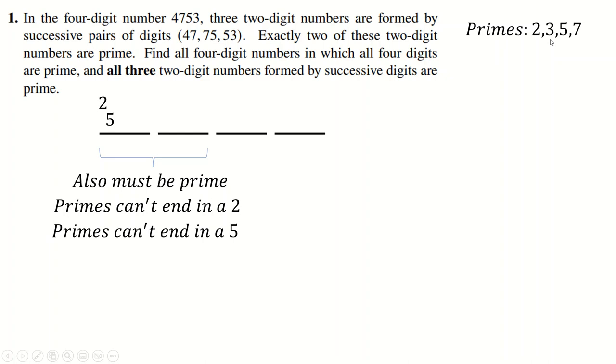Now 3 and 7, lots of two-digit primes end in 3 and 7. So I think 3 and 7 can live pretty much anywhere they want. So okay, I've got 4 choices for the first digit, and then 2 choices for all of the other ones, in order to make every digit prime and have any hope of making all of the pairs also prime.